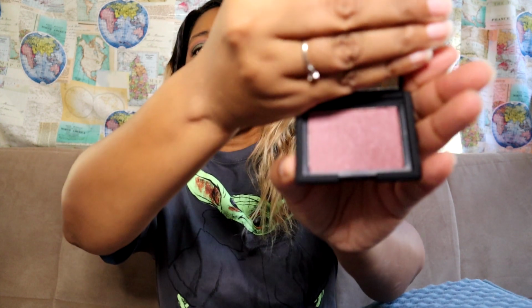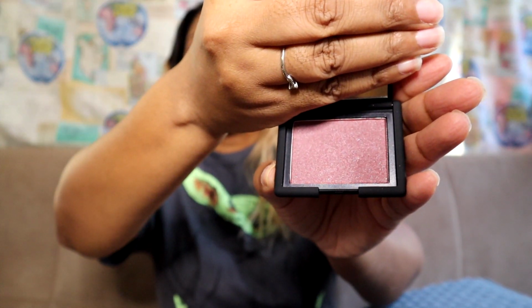Okay, I got it. I can't get the plastic out. So this is the color. I think that's really pretty. And I will go with a lot of summer looks, a lot of summer makeup. So I'm excited. I like this.